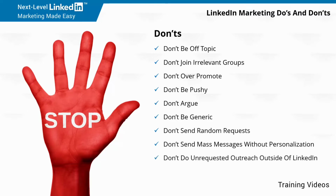Don't do unrequested outreach outside of LinkedIn. Don't send unsolicited friend requests, follow people, or send emails to users outside of LinkedIn. Remember that most people use LinkedIn for work or for their business, so contact outside of the platform is unprofessional and a boundary break.